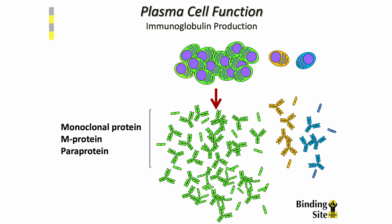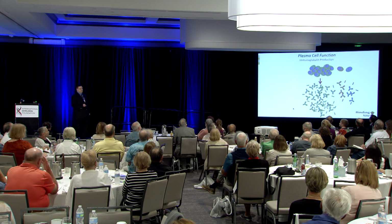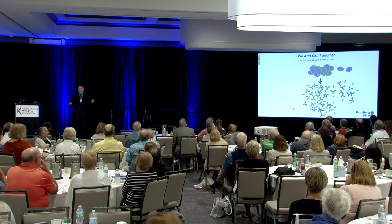What happens in multiple myeloma is you have a single plasma cell that becomes malignant. The definition of any cancer or malignancy is that instead of replicating or going through cell division once, which is what a normal cell is supposed to do, it doesn't do that. It proliferates or replicates over and over and over again. And what happens is you get copious amounts of immunoglobulin molecules and free light chains that are produced as a result of this proliferation of this malignancy.